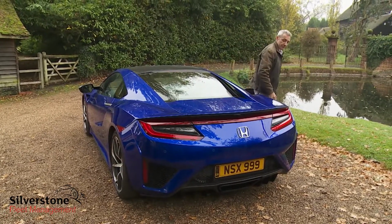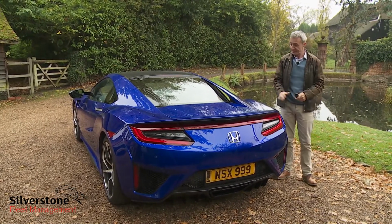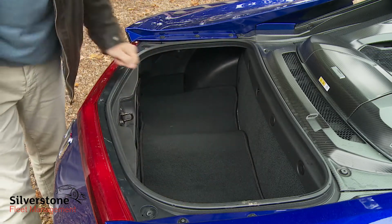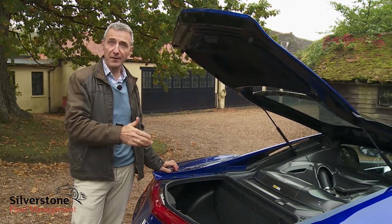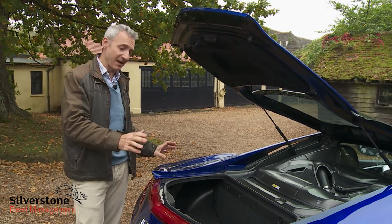Now, finally, let's take a look in what we should call the trunk. This being primarily an American sports car, this boot is much wider than it first appears. Wide enough, in fact, to swallow the full-size set of golf clubs that the Japanese maker insists will somehow fit.